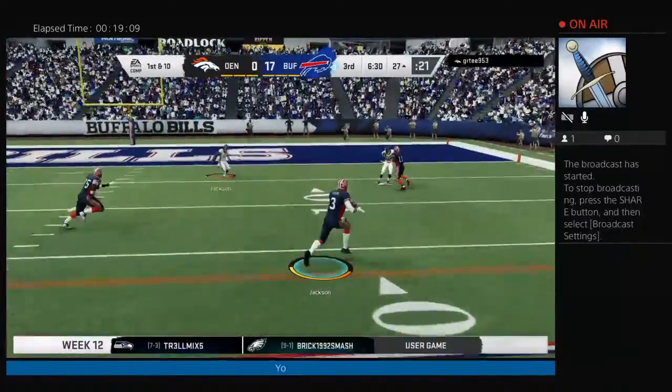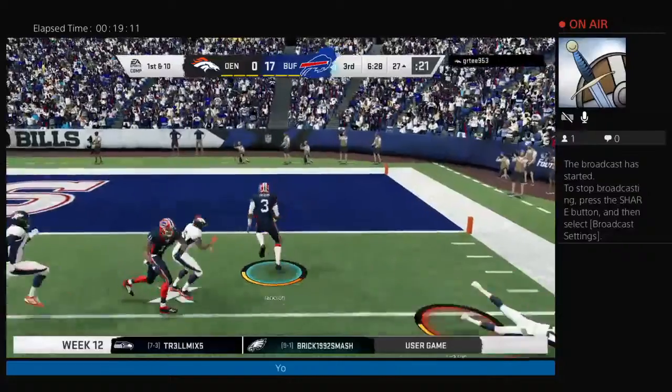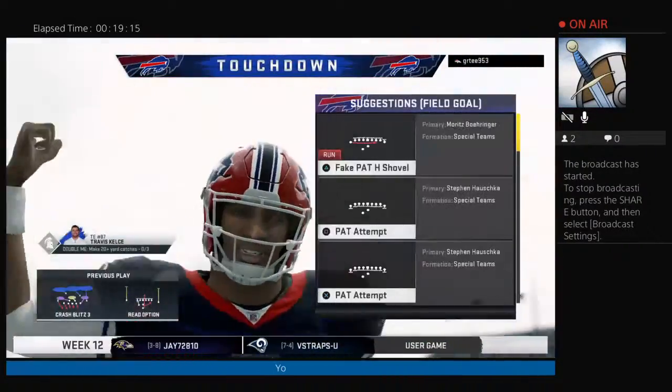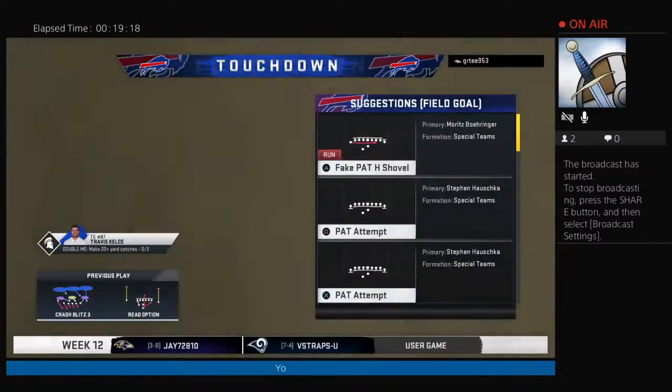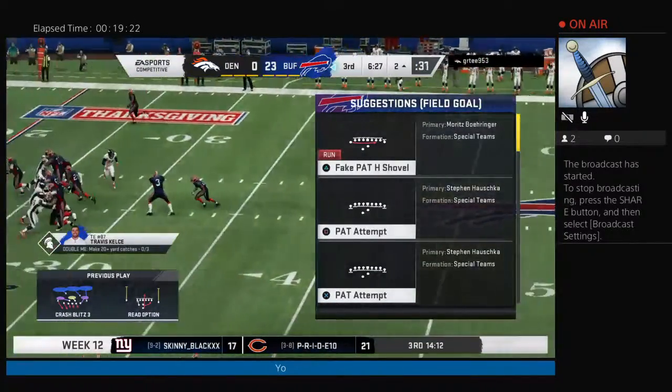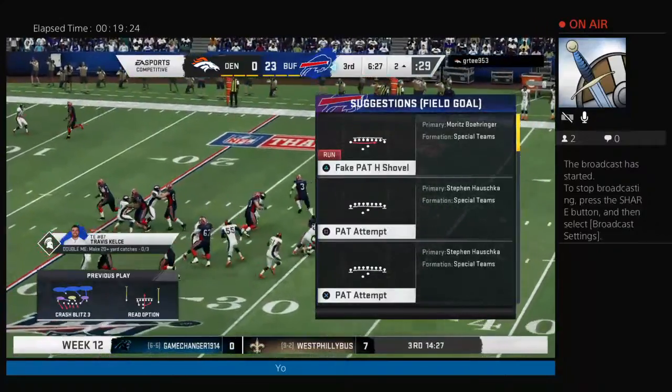And an alley to run. And he'll take it into the end zone for a Buffalo touchdown. Tyree Jackson, his 2nd touchdown of the game, 17th on the year. And the Bills will add on to their lead.